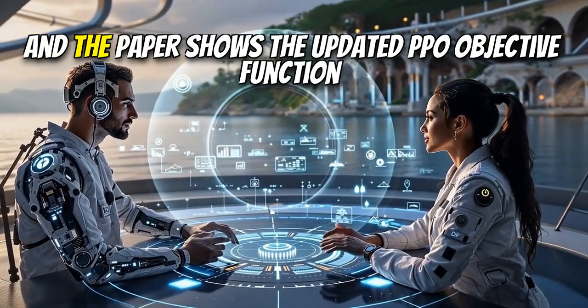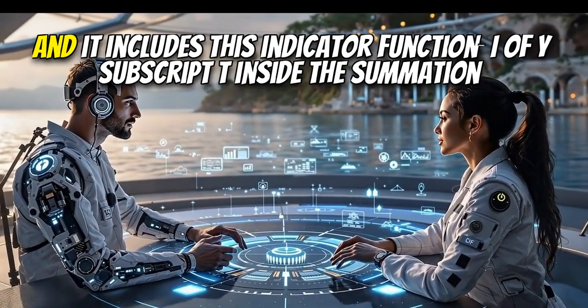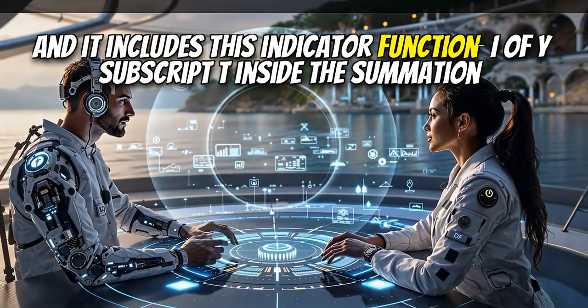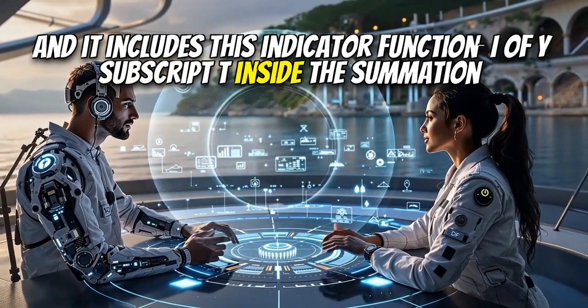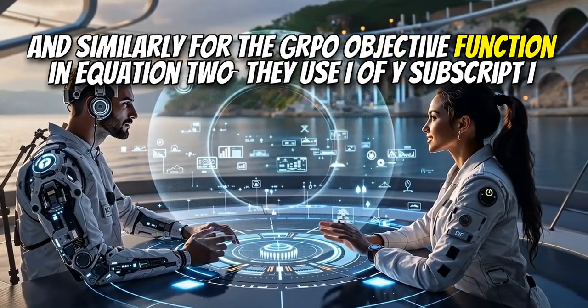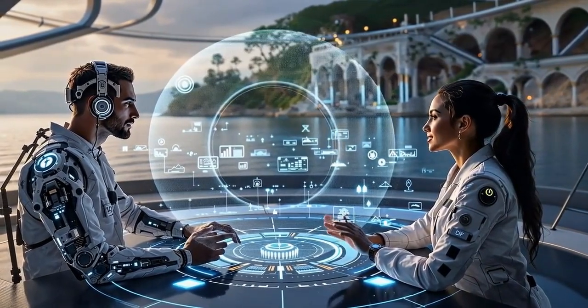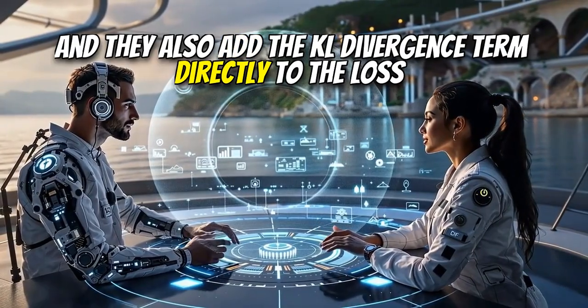Right. Very clever. And the paper shows the updated PPO objective function. Yeah, equation 1. And it includes this indicator function, I of y subscript t, inside the summation. Right. That's the mask. And similarly for the GRPO objective function, equation 2, they use I of y subscript i comma t. And they also add the KL divergence term directly to the loss.